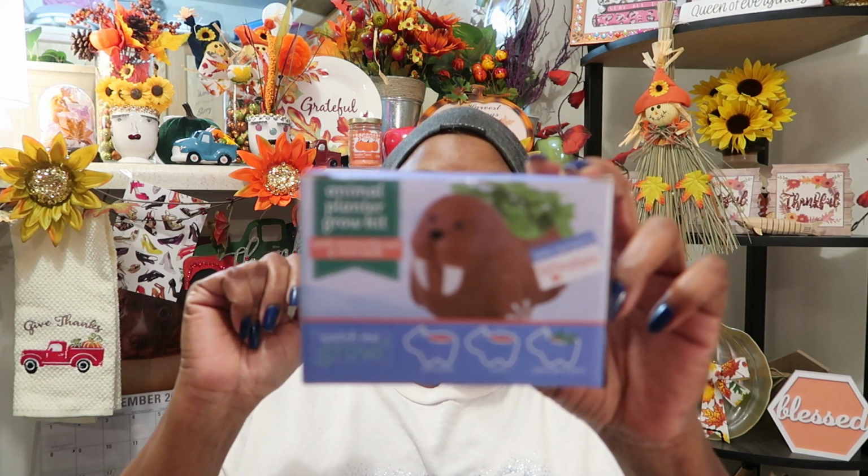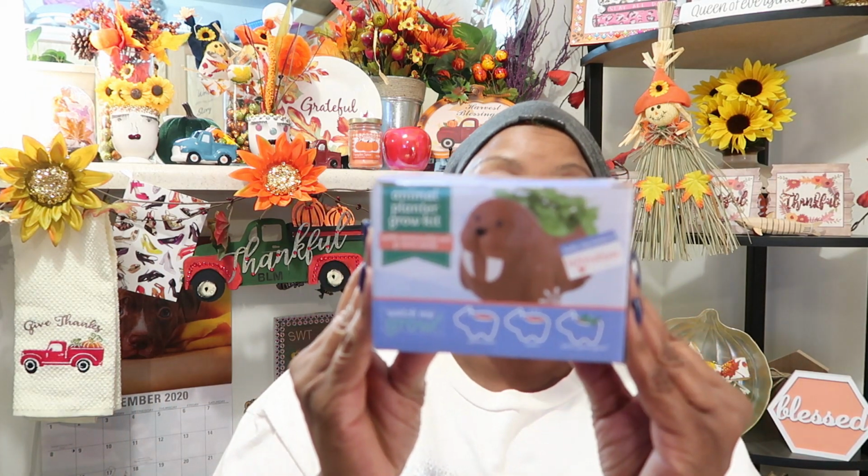I finally decided after several times to get one of these cute little animal planter grow kits that I showed you guys in some of my walkthroughs. And I had a hard time. I stood there for a few minutes trying to decide which one I wanted. It was between the walrus and the polar bear. And I did end up getting Winston the polar bear. And it just says plant seeds, water, grow, grow, grow. Okay, so we're going to see how that goes. I like that. I thought it was so cute. But I did have a hard time trying to figure out which one I wanted.